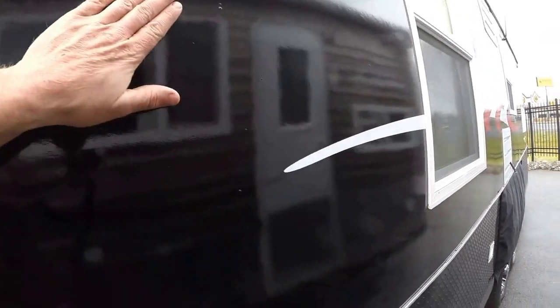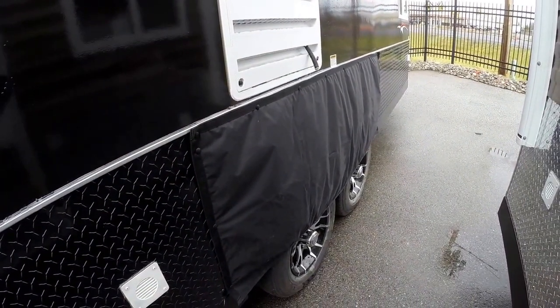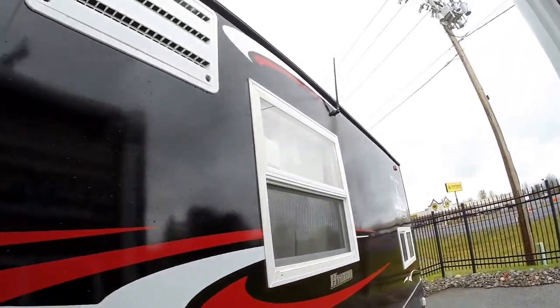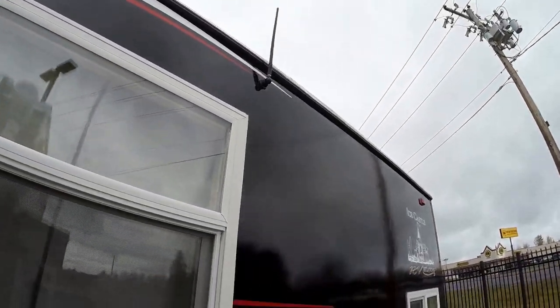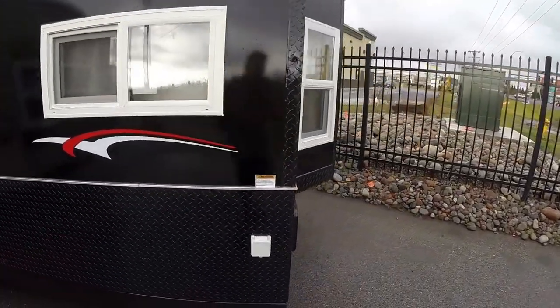This fiberglass is really tough. We've also got the fabric wheel covers. Nice big gas electric fridge. Here's your radio antenna. We got the upgraded stereo system. We'll show you that in just a second.